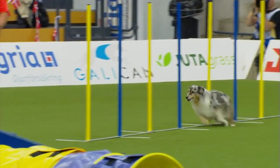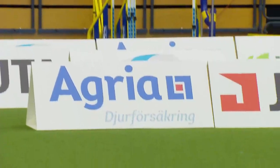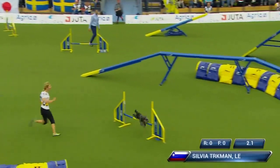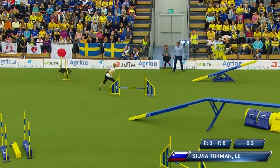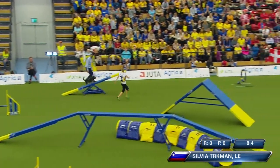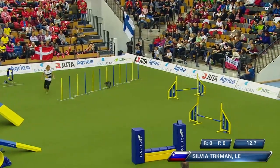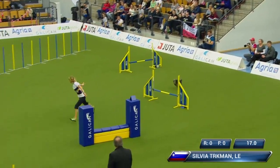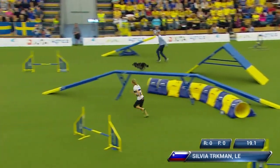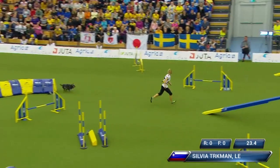And one of our predicted favorites out of Slovenia is, of course, superstar Silvia Turkman. Wow, she is behind. Look at her brilliant skills, just saves the day. Wow, nice seesaw. Oh, perfect weave entry. What is that even? Wow, so nice. Let's see the contact on the backside. Silvia, you're my hero. That is just pure magic.